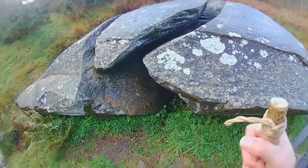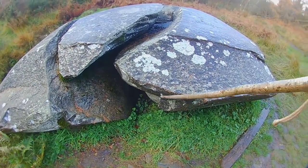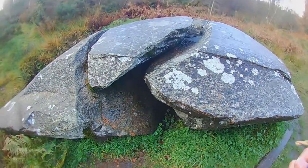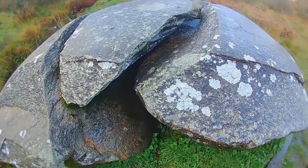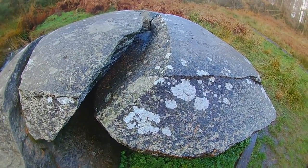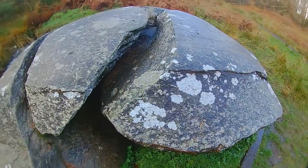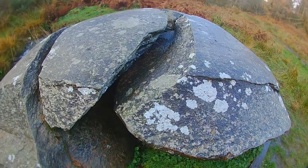Well, as a further addendum to the life of this rock, the reason it's in these pieces, by all accounts, is that at some stage during its life, probably in the 1800s or 1900s, it was blown up.